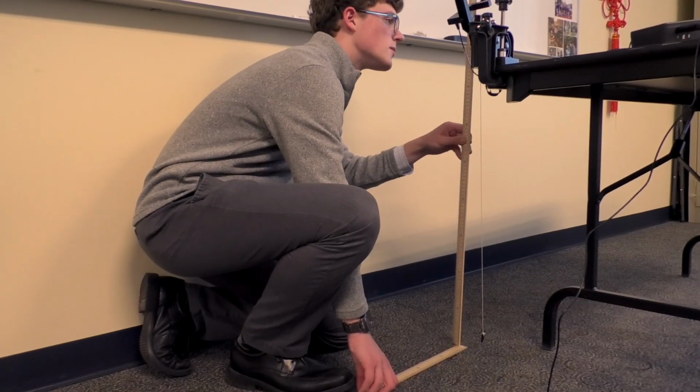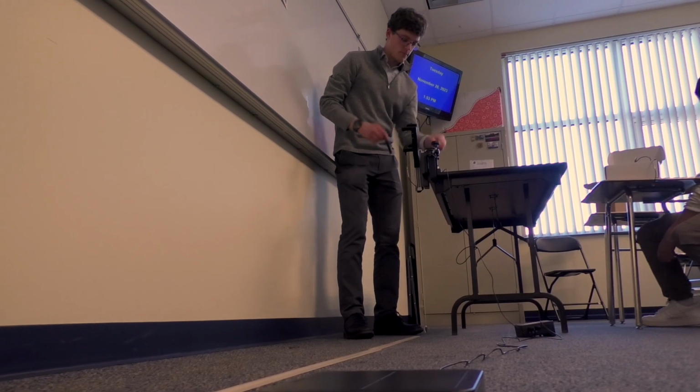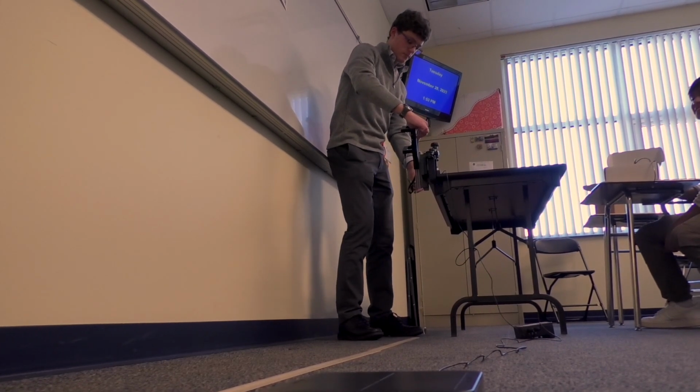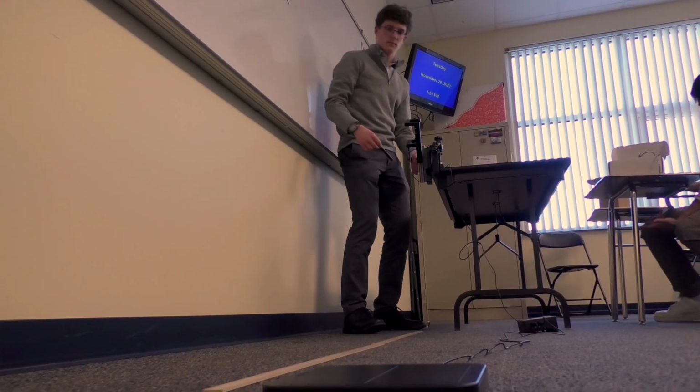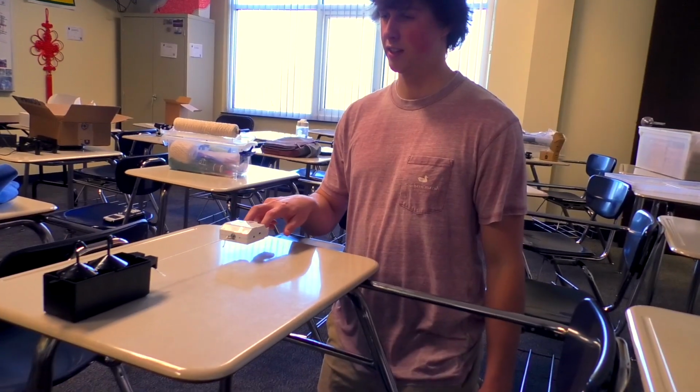To start off the lab, we took a lot of initial measurements to find the initial velocity. And as we mentioned before, there's a degree of error, so we have to take that into account, take the initial height, and factor that into our equations. Try to accurately predict where the ball's going to land.